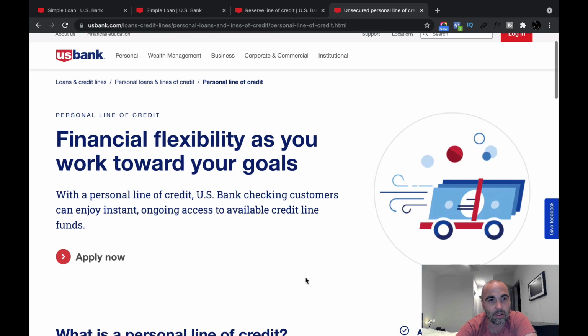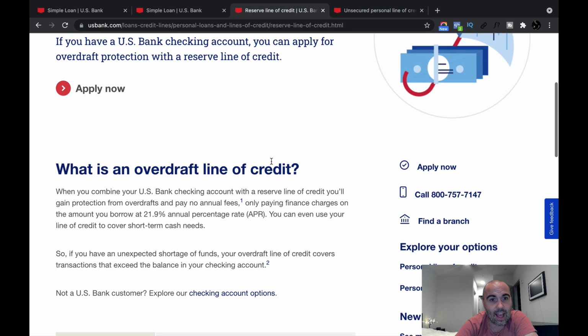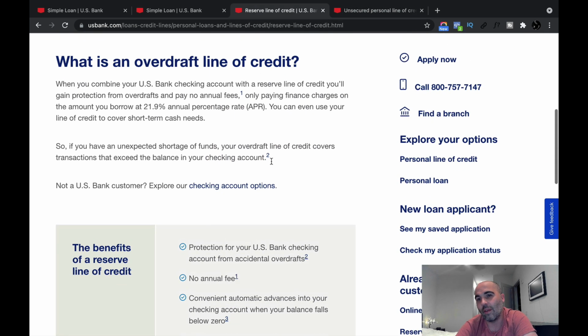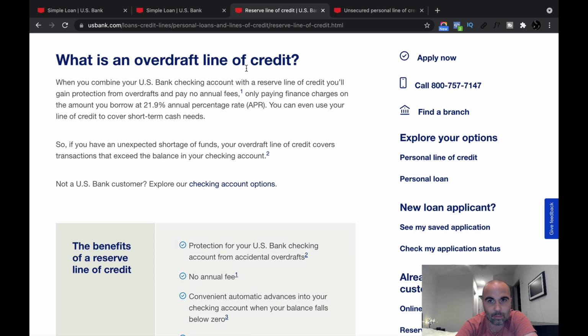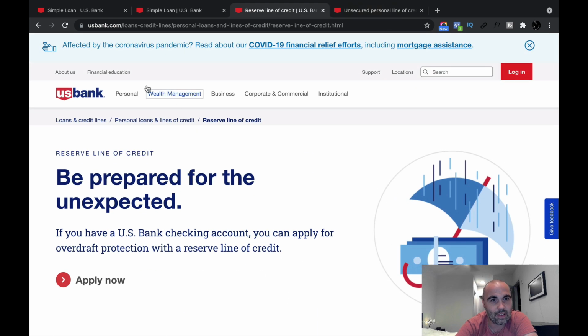Because I don't know how long they're going to keep this stated income with this type of economy. I've never had a personal line of credit with stated income. The Simple Loan as well is stated income, and there's no credit check on the Simple Loan. The overdraft protection, I don't recommend. If you're going to get a hard pull, why do the overdraft line of protection? Get the personal line of credit, and later on, if you really want the overdraft protection, you can do that. But that's just my 2 cents on US Bank.